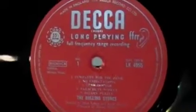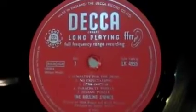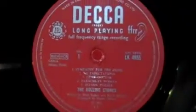So here's the rare mono Beggars Banquet. There was no mono in the US, only in the UK. This is open Decca, and it says side 1 to the left of the spindle, full frequency range recording ear label. Notice that side 1 is to the left of the spindle.